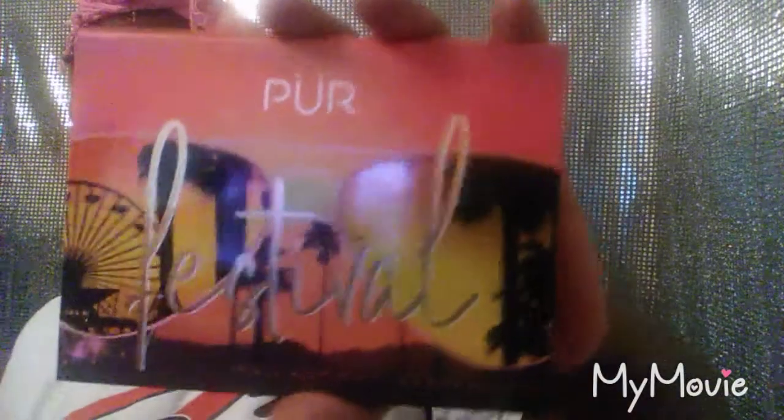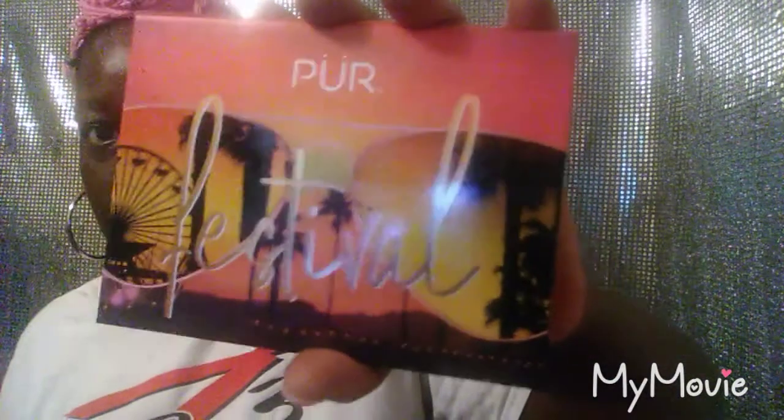Ooh, this is the back. It doesn't have the colors like this does in the bag. It says Festival 12-piece pressed pigment palette. It's good for 6 months. All products that I've seen from Pure so far are 6 months, but I've had some products for over 6 months and they're still working for me. They're cruelty-free, gluten-free. Please recycle.